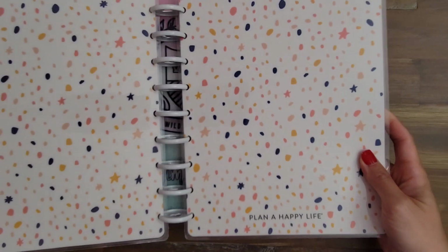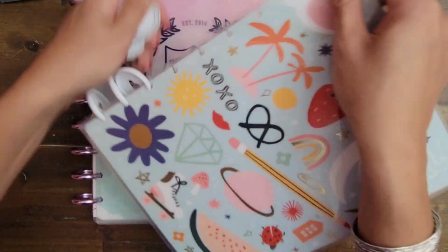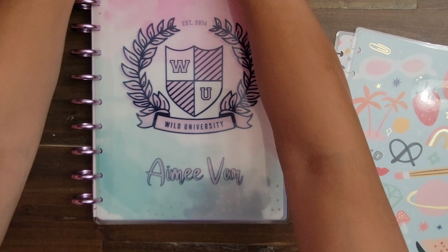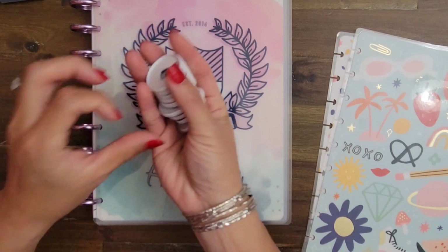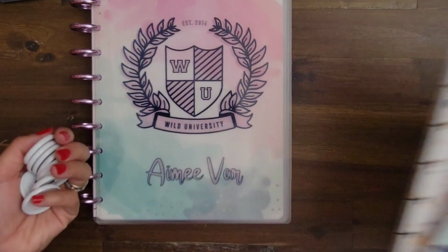This, now that it's just an empty cover and discs, I will break apart. Covers get stored with covers, discs get stored with discs, and these are my white metal discs. So these white metal discs I like to keep in a little plastic bag, and I just stick it in with all my white metal discs. So that's where that goes, and then this goes with my covers.